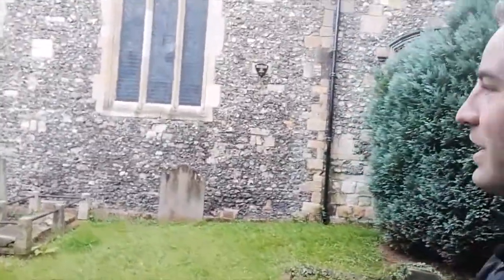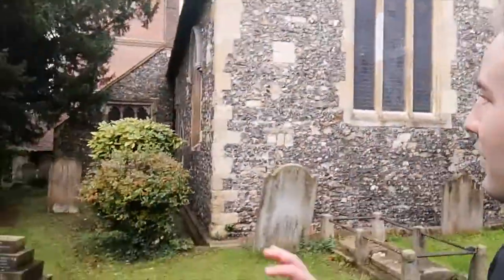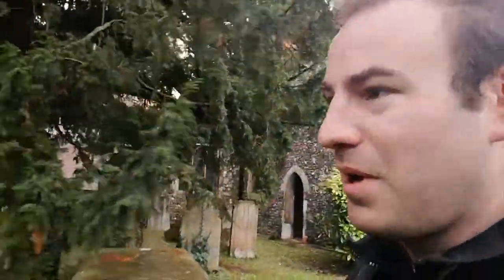So it's not the easiest church to get pictures of because there's so many trees around it, but it's a very attractive little church. What we're going to do now though, we're going to go and see the barn.